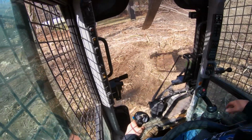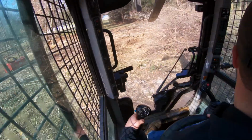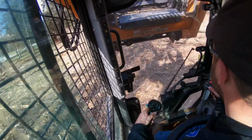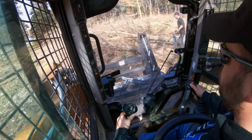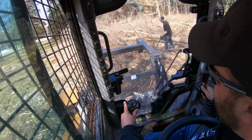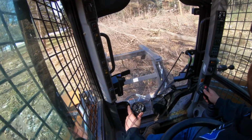Now as Sean is cutting the branches off, I'm just going to slowly pull them away to make sure nothing's caught up underneath it. All these branches that you might not see are sticking up underneath them with all the vines and everything, so you gotta be careful, you can really hurt yourself here.